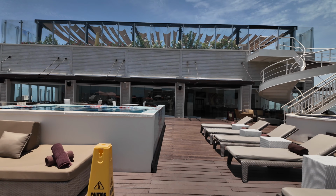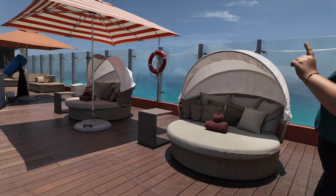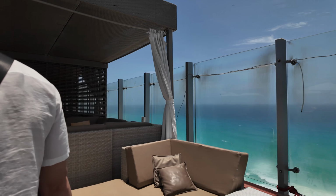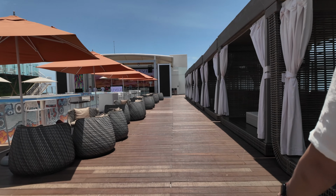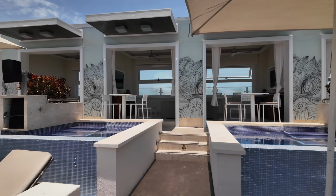For some seats, you actually have to pay. For example, this one, you have to spend a bottle for a minimum $150 USD. And for the bigger sofa, around 200, she said. This one with the jacuzzi will be 300 to rent it.